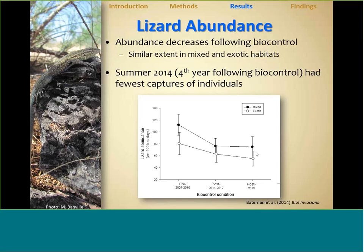So we were somewhat surprised in the extent of the decline. We thought that maybe the mixed habitat sites wouldn't experience as great of a decline because maybe they would be somehow buffered by the effects of the biocontrol, but as the previous slide showed, there's a lot of tamarisk even in those mixed sites. It's getting defoliated. Even those mixed stands have reduced amount of cover, higher solar radiation, and the temperature goes up.